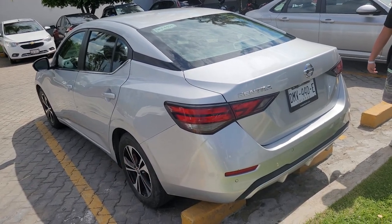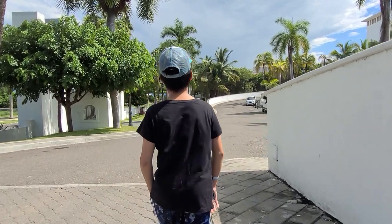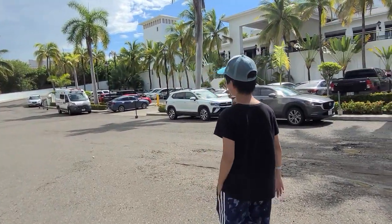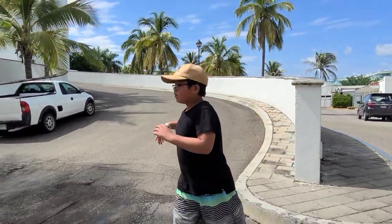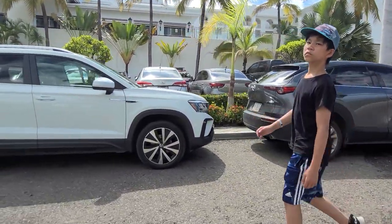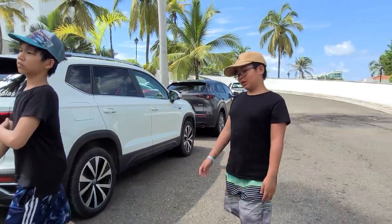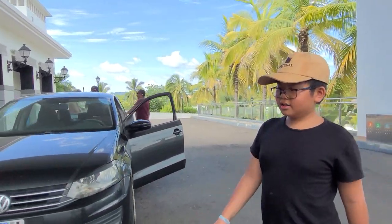Your daddy's gonna refrain that parking job. Look at how much fun this guy's having, walking in the blazing heat of Mexico, Nayarit. As you can see here, this is the entrance of the RIU Jalisco Hotel. Let's go, let's go. Let's go. We made it. Adventure time. Real life adventure time.